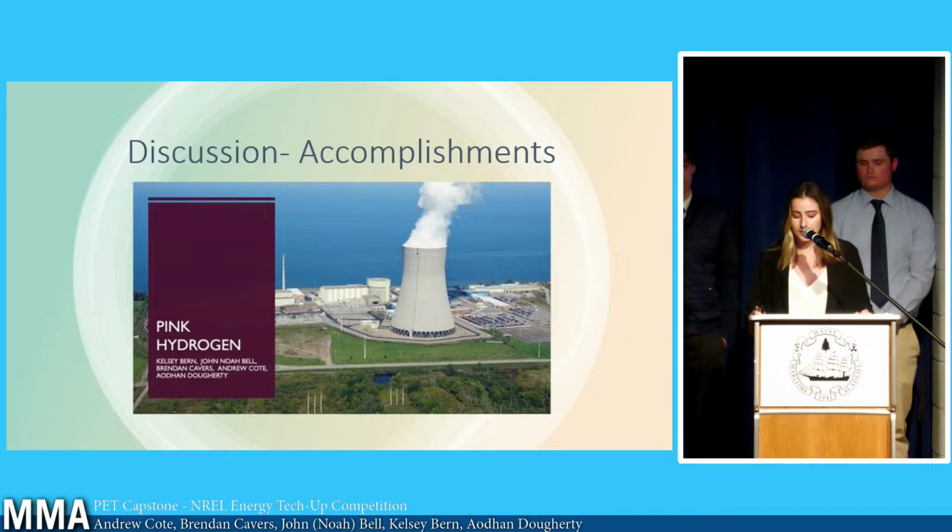The next section we included was the potential impact that pink hydrogen could have on the energy transition. In this section, we highlighted that hydrogen, when it's burned as a fuel source, produces 0 emissions. All it produces is water. This means that if we can produce hydrogen from minimally emissions-producing methods, such as nuclear, we are taking a step in the right direction to decarbonize our grid and potentially the world.